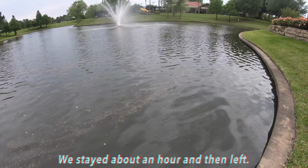I'm making the drive out from Jersey Village to the deeper Cypress area, just to a little pond. It's 4:38 p.m. Got about 2.5 hours to fish. Let's see what we can do.